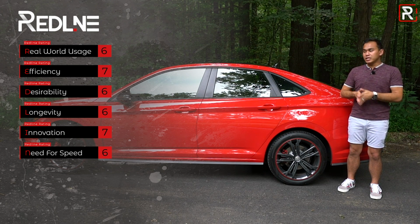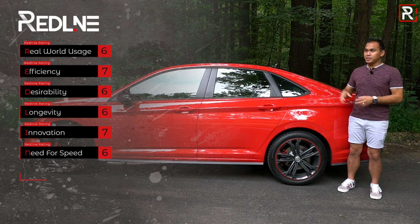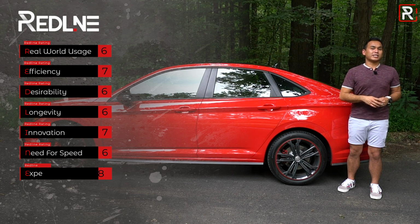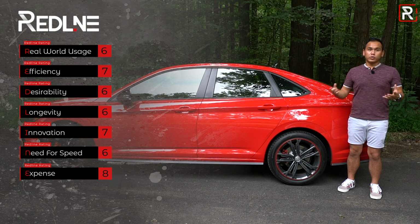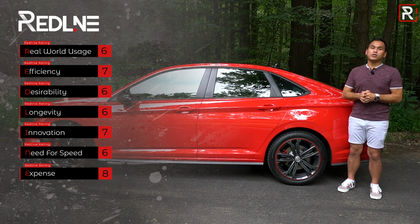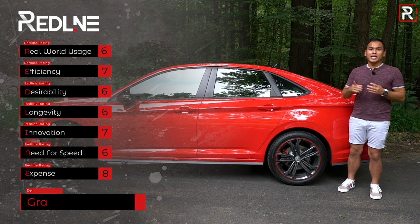And of course, last but not least, the E for expense. I'm going to give the GLI a much higher score than the GTI because this car starts at under $26,000. I'll give this an 8 out of 10 points for expense. This one here at $27,500, including the destination, represents one of the best values you can get in a sports sedan, especially considering the fact that this has almost 230 horsepower and it's that fun to drive.